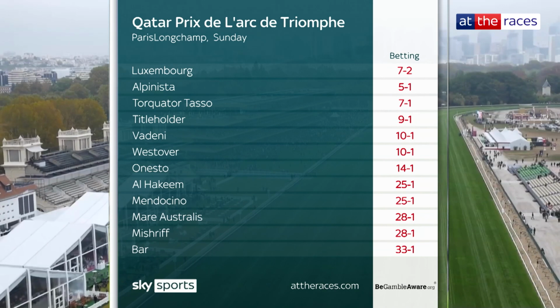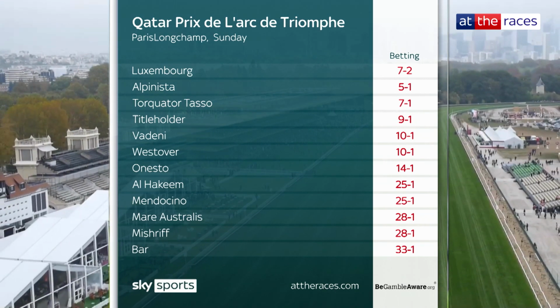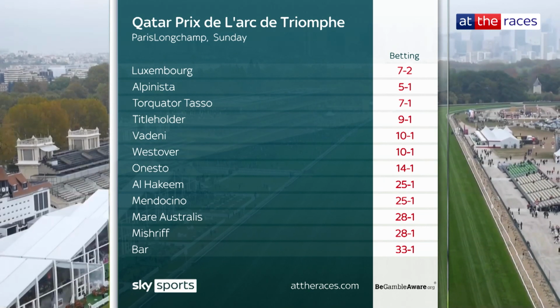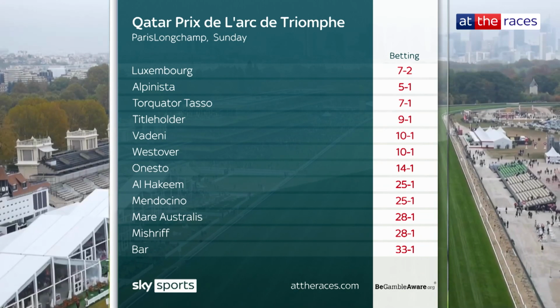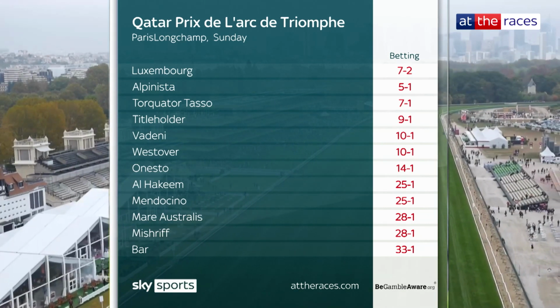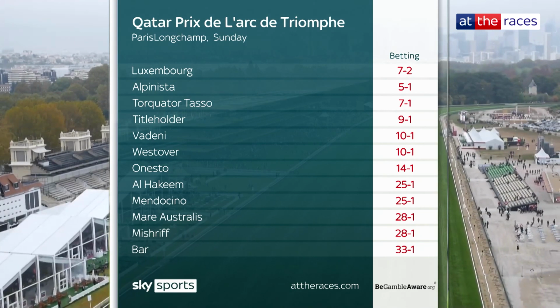It's very unusual for a horse to break a track record over 11 furlongs in a Group 1, having won a 2-mile race by 7 lengths. So he is, according to the official rankings, the best horse in the lineup, with a rating of 125. The question is, Gina, is that rating transferable to France?